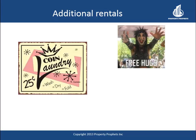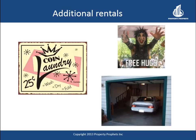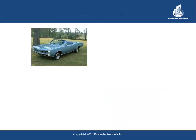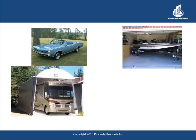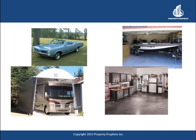Another item which is often overlooked is renting out the garage. So don't assume that just because a property has a garage that the tenants get it as part of their rent. A garage can be rented to a tenant on the property or to a third party who may need to park a classic car, a boat, or even an RV. And I've seen people rent garages for workshops.